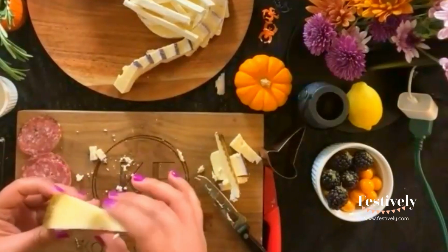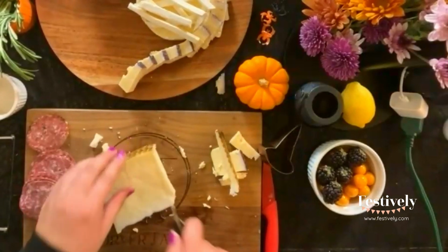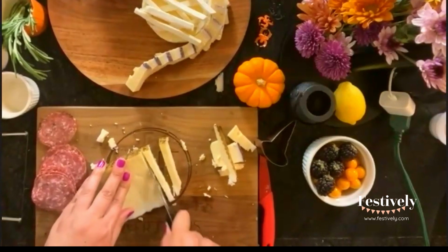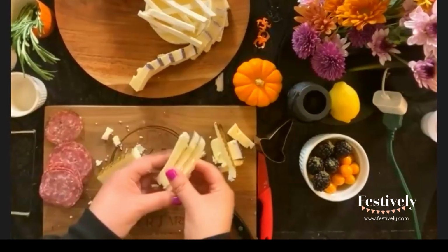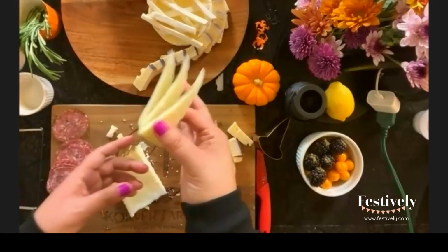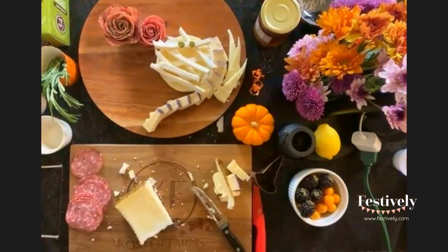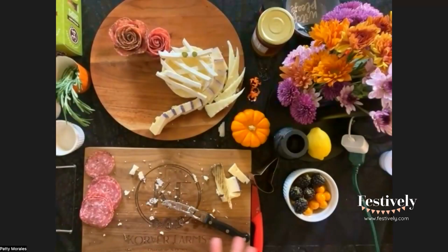All right, so next we're going to cut some triangles. This is already in a triangle shape, and you're just going to slice down the middle and get these pretty triangles. And then I like to just fan them out like this, making a little cheese crown or a little cheese wave. And then I place them around here to give it some movement, some flair. And then we can go ahead and place your grapes.